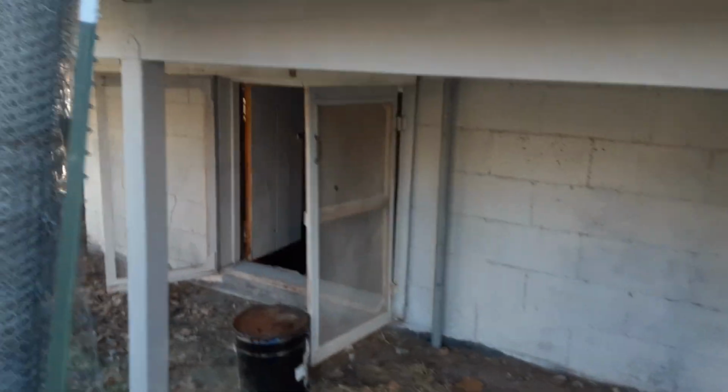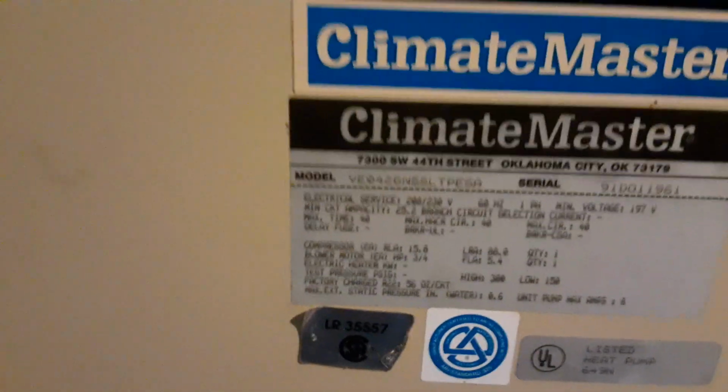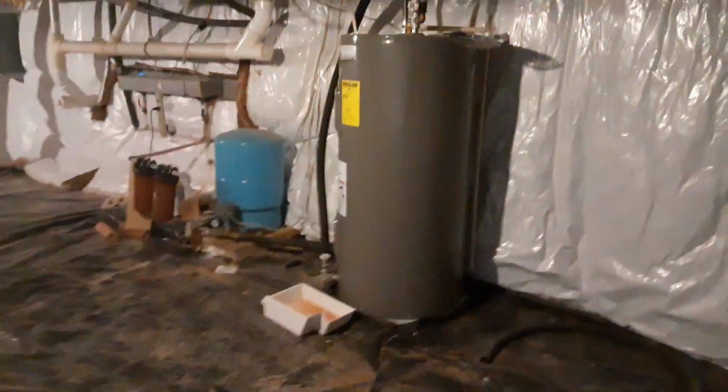So here's our cinder block foundation, and you can see this is really easy access in here. I'm going to watch my head a little bit, but it's insulated, so you can see on the walls. It's got a vapor barrier down. Here's our furnace. I don't know if we can tell how old it is, but it looks to be in fine condition. Naturally, you want to have a home inspection. Here's a relatively new hot water tank. It's got the pressure tank here.